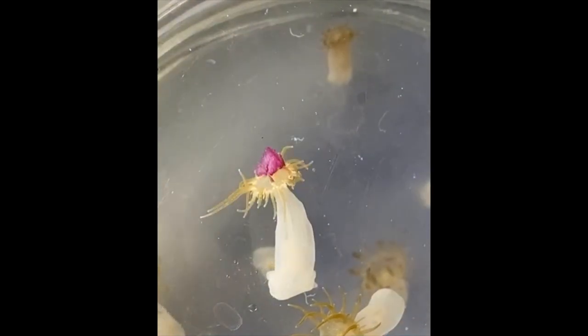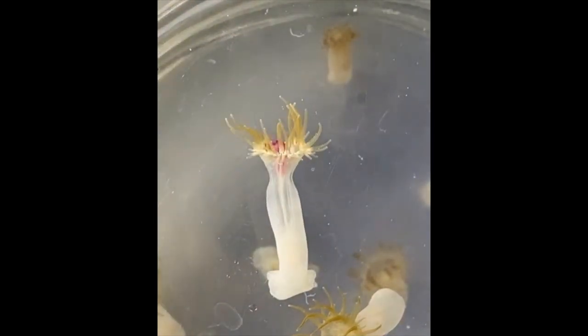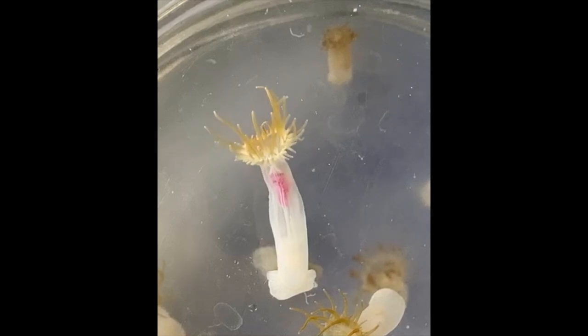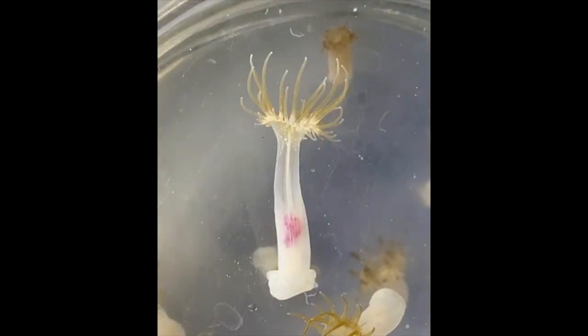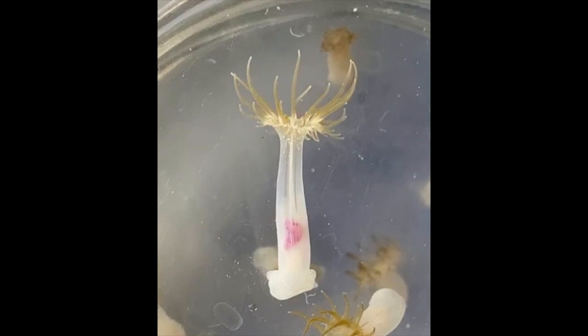Here's a time-lapse movie of a very pale Exaptasia, not many dinoflagellates, feeding on a piece of red-dyed shrimp. Once the shrimp gets through the pharynx, you can see acontia crawling on its surface in the gastrovascular cavity.